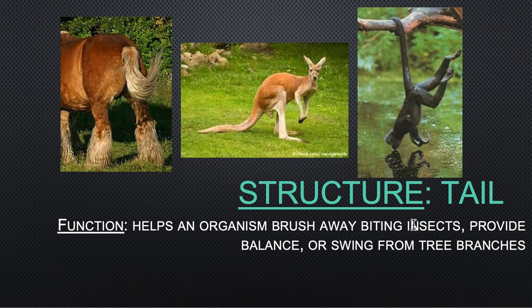The first structure is a tail. Now, tails have several functions. In horses, for example, and elephants and other animals like that, they actually use their tails to almost like brush away insects because they might be bothering them. However, in a kangaroo, I almost called it a camel. Sorry about that. In a kangaroo, you might see that they have very, very long tails. They're almost like a third leg, right? And basically, this tail acts like a third leg because it helps it balance and not fall, basically. All right. It's also used to fight away other predators. And then in the case of monkeys, they're actually used to swing from branches. It's almost like an arm versus a leg, right? Because they can grab things with it, they can hold on, and they can stay a little more secure when they have that tail.